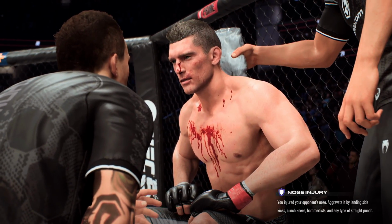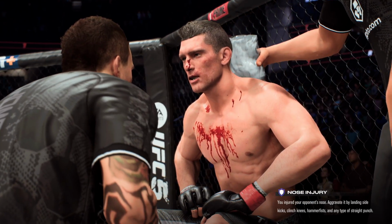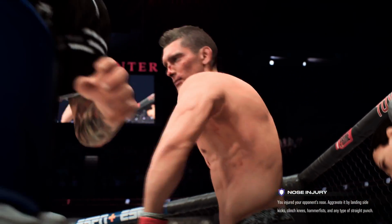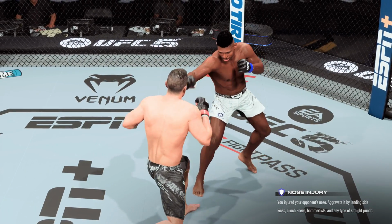All right, so the round is over, and you see the cut man not wasting any time as the fighter makes his way back to the stool. The cut man will try to shut that cut on the bridge of his nose and prevent it from becoming a factor here moving forward. All right, so now we have some real adversity.